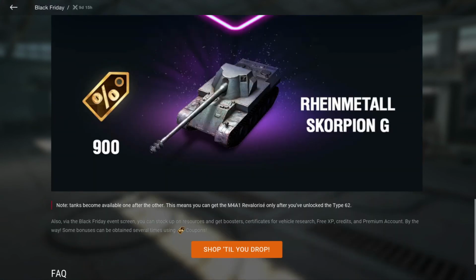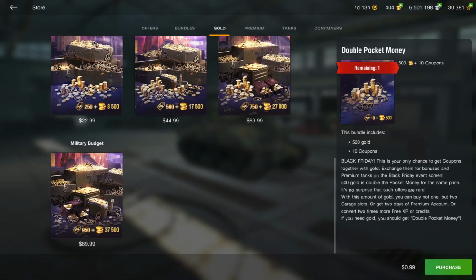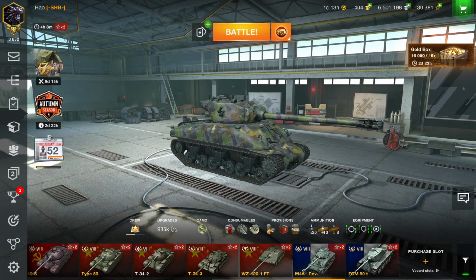And then, what if you just wanted to get a Scorpion G? Poor you. That's another 250. You know what I'm going to say about that. Just don't. At that point, you might as well just buy the military budget for 37,500 gold and 950 coupons, just to get the Scorpion G. And at that point, just know. You're going to get a tank.